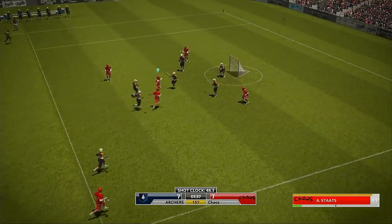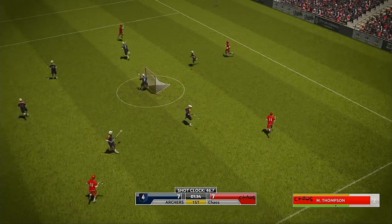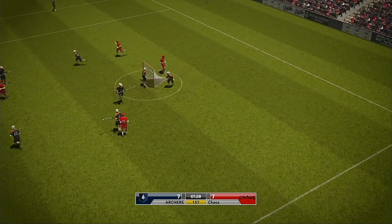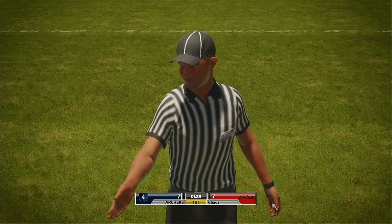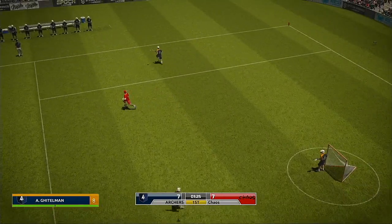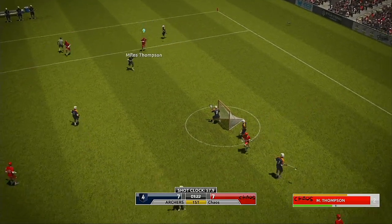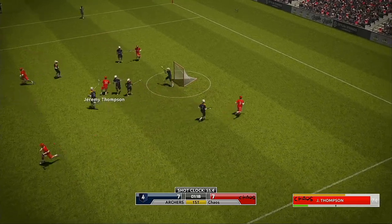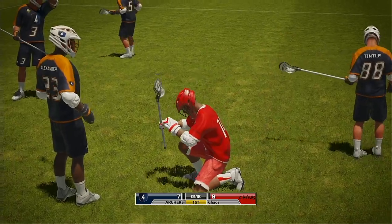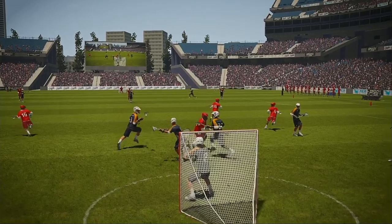'83 gets the pass. Shot goes over the goal there. Thompson. Miscalculation there. Thompson gets flagged, just taking things a little too far on that occasion. Thompson. Thompson scores! Thompson with a timely goal. The home team hits the lead. He's got the lion's share of the goals for the home team here today.